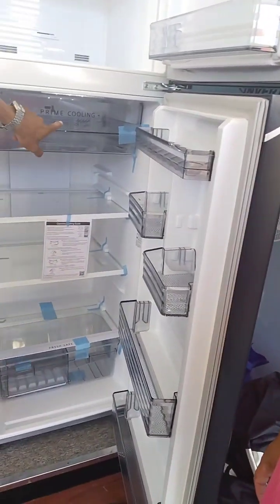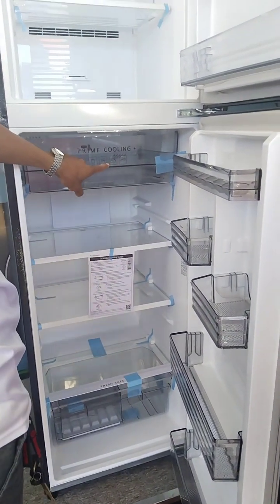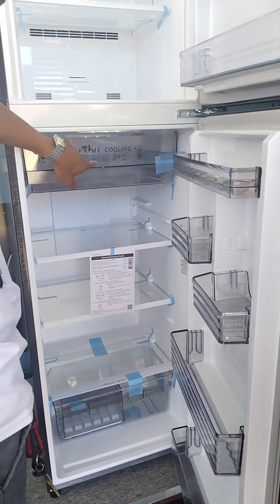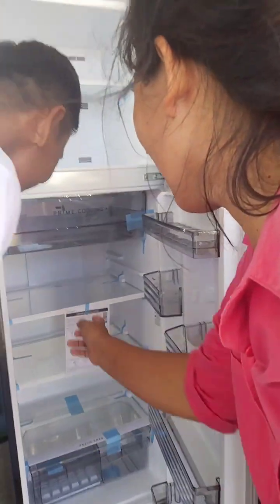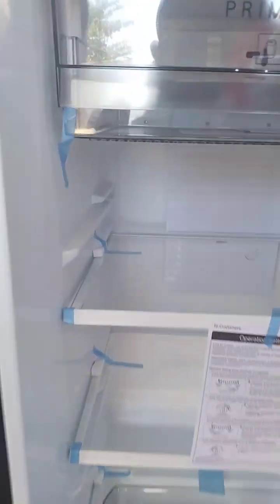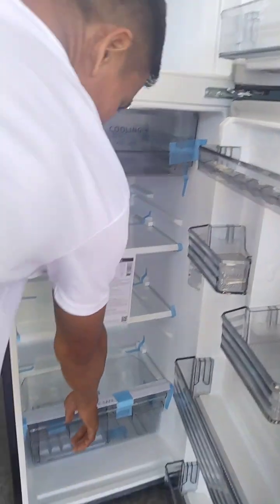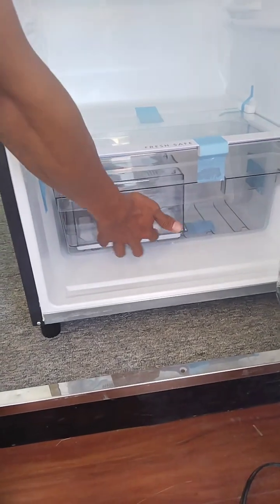We have here the prime cooling plus for the food that you store. The additional features. And you can store there, what kind of this? Then the fruit, the sausage. I don't know what is this too. Maybe cans. So it will not be frozen. I think there's a beer can. Then we have also here the fresh safe. For the eggs and fruits. Ice cube. This one here is the ice cube.